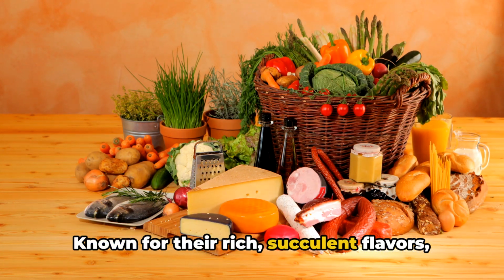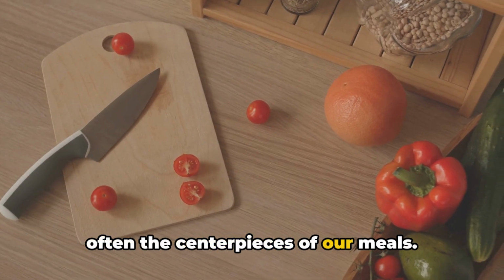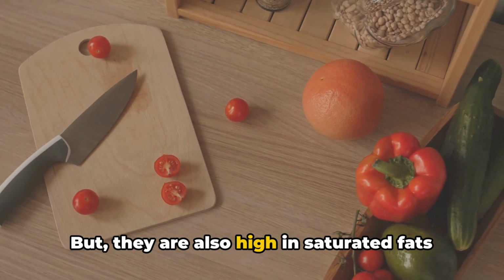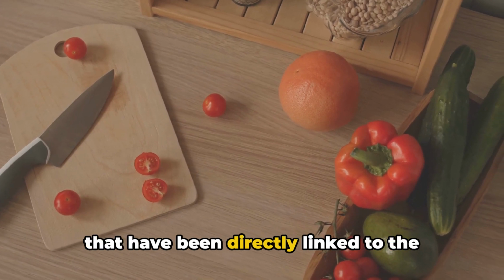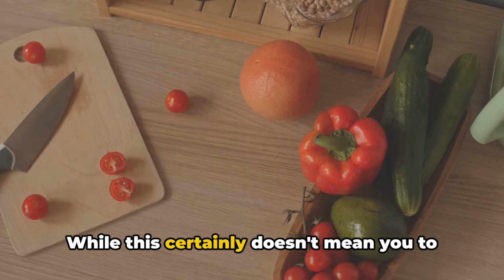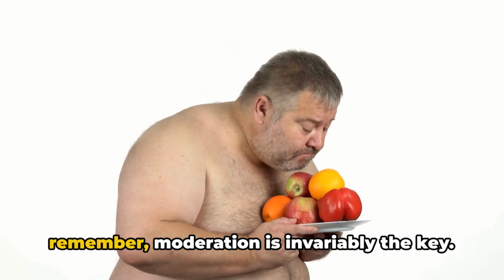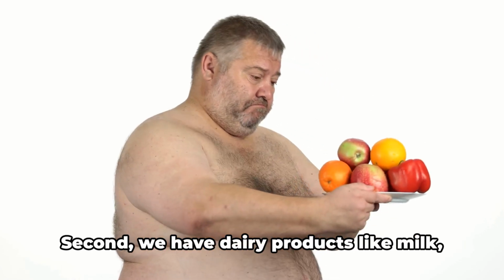Known for their rich, succulent flavors, red meats like beef, pork, and lamb are often the centerpieces of our meals. But they are also high in saturated fats that have been directly linked to the development of prostate enlargement. While this certainly doesn't mean you have to abandon your love for steak and burgers, remember, moderation is invariably the key.